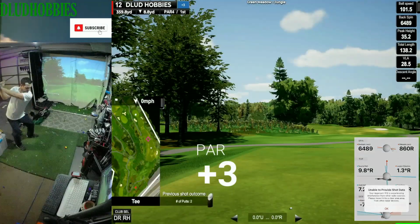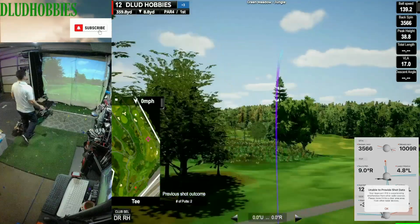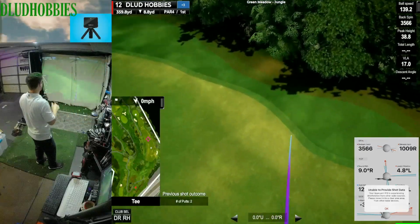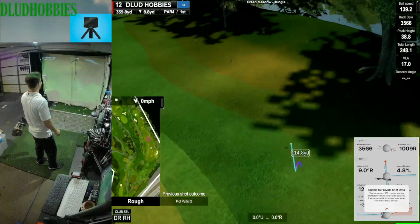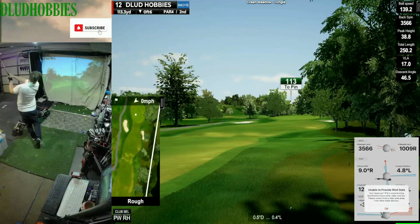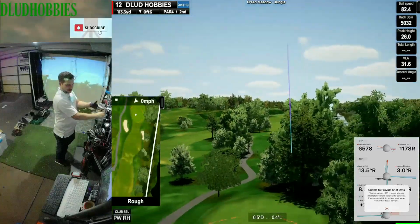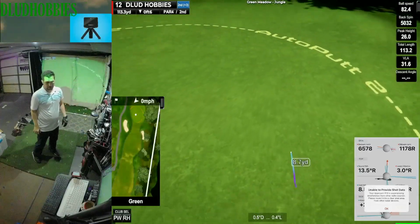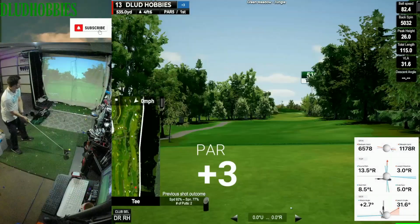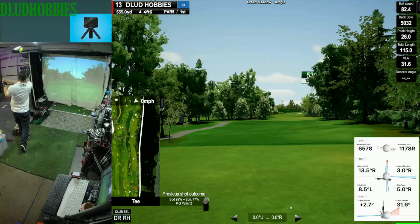And we'll go on to the 12th hole, staying at +3. Here, just trying to cut the corner with a big swooper, and overcooked it just a little bit. Still have a shot at the hole, 113. Trying to hit a draw and just kind of left the face open. Safely in the 2-putt zone for another par though. Some solid golf here, going quickly.